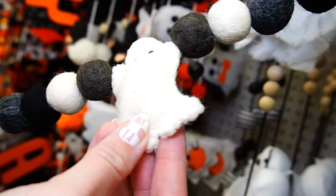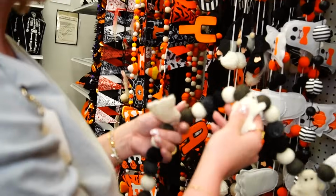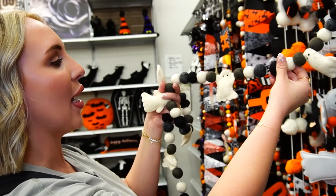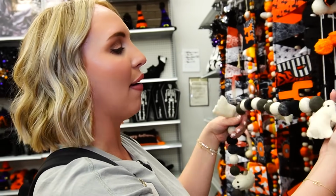Oh my gosh, I love this. That is adorable. I have one that's similar, also from last year, that I got at Home Goods. I think it had tan in it though. It wasn't just like black and white. I love this. Love, love, love. Do I need it? Do I need it?